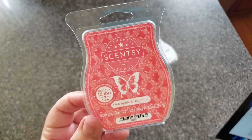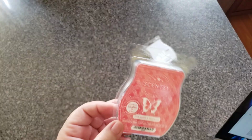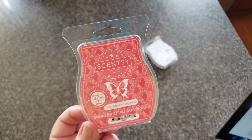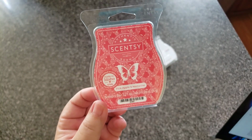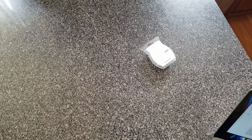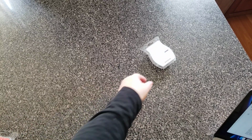Pink apple and nectarine was available in brick form, along with cucumber and cactus water. I have not warmed the other 2 yet. I had put them into my stash. I just alphabetized them and put them away. I gotta warm them because I gotta figure out if I want to keep them in my Scentsy Club. This is staying in my Scentsy Club. Oh my God, this was so good. Pink apple, golden nectarine, wild poppies, and lush sugarcane. I love poppy because poppy smells like rose. Oh, this smelled so fucking good. Pardon my French.